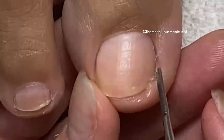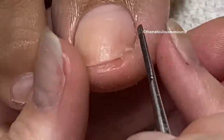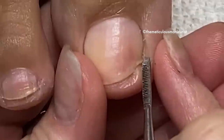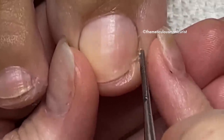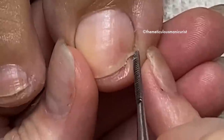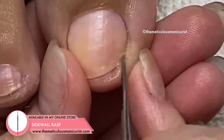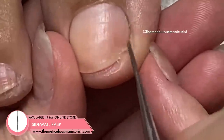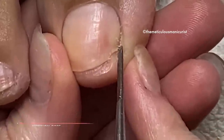And this little thing is called the rasp, and it's got a little serrated file on the edge of it. So if there's something sharp that you can't get to that's poking into your skin, then you file it with this little tiny thing right there. That's probably the thing that was hurting you. Yeah, it was probably poking into your skin when your toenail was trying to grow.